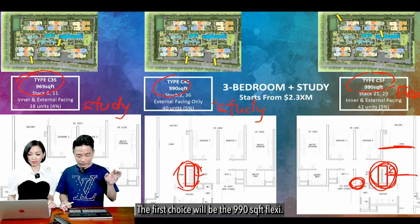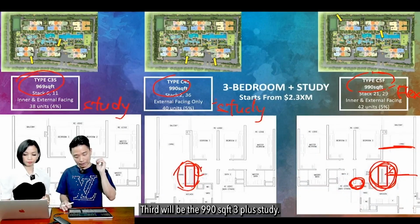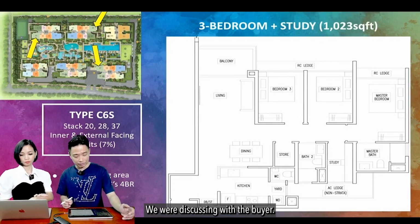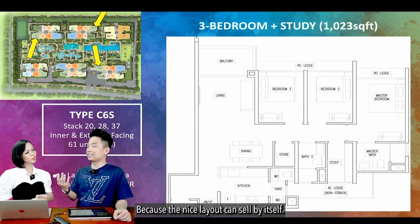These 3 choices: the first choice will be the 990 Flexi, second choice 969, third will be the 990 3 plus study. But there's one main one. This one is not the show flat. I don't know why they didn't build this. We were discussing with the buyer. Usually they don't build a very nice layout, because the nice layout can sell by itself.